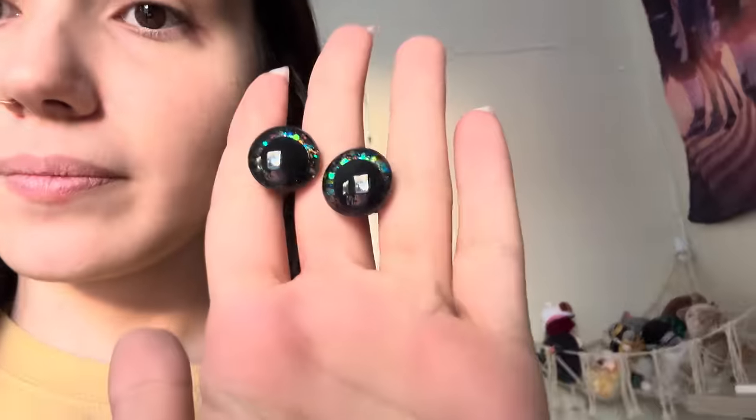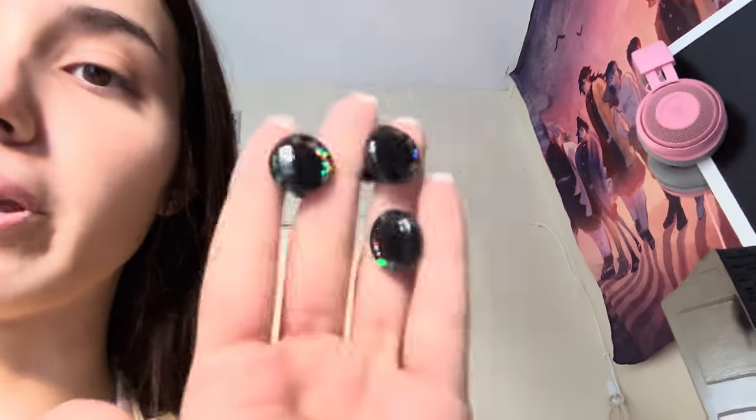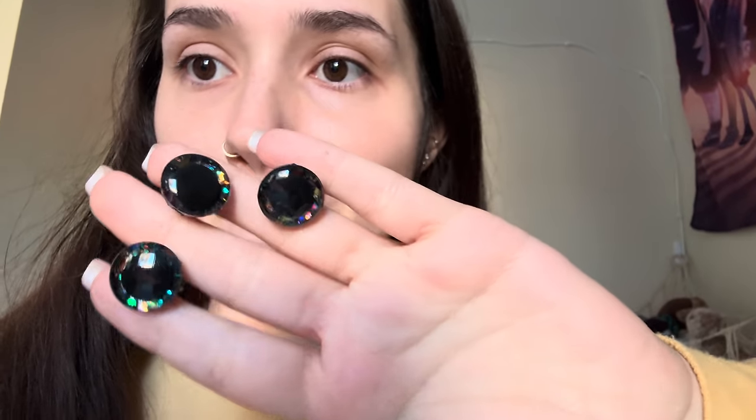I've done a little bit of the safety eye painting. I'm still refining what I'm doing here, but this is my first go at it, and they're really sparkly and pretty. I'm getting some of the kawaii moon-shaped ones. They're coming in later today, so we'll see how those go. They'll probably be super cute, but some of these are actually pink, but they're showing up blue. Really cute. So that was fun to paint.